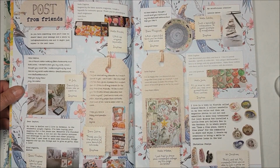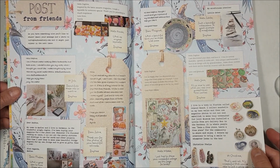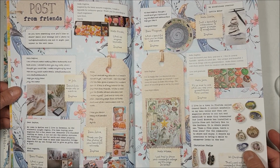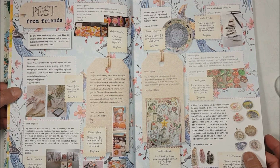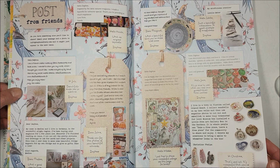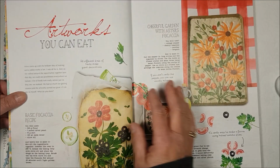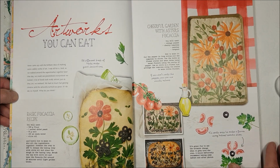This is the page where everybody writes in and says what they've been making, and there's some wonderful ideas, from painting inside shells, doing little bits of mosaics, very creative ideas, collages. I like doing mosaic. I used to teach people to do mosaic. This one I think is just really fun.